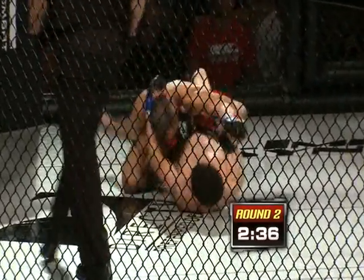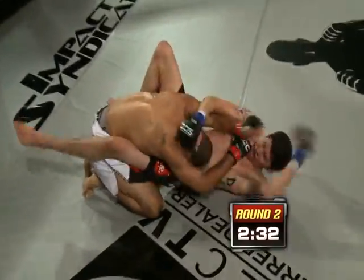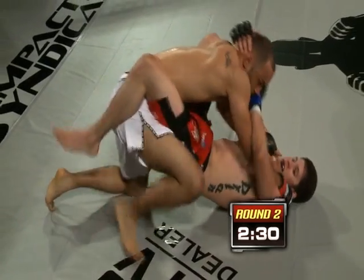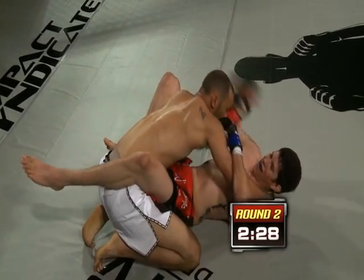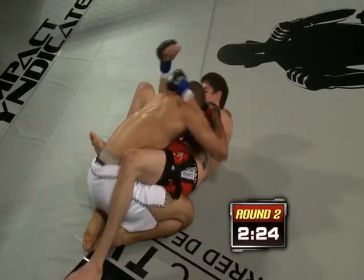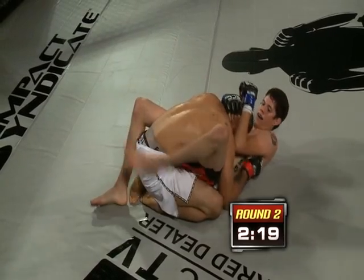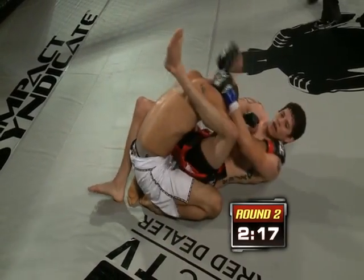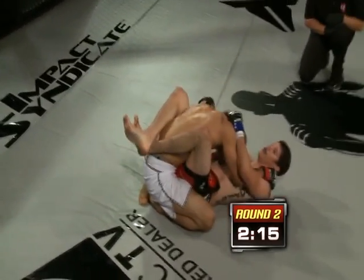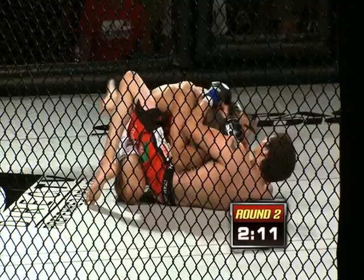But here you go, TJ, throwing those elbows again. Jones is looking for the rubber guard, and then all of a sudden he just decided, I'm going to throw these elbows and make it happen. That is great transition. I like that a lot. Yeah, that's really good. He was going for like a jumping triangle or jumping armbar, and then he decided, you know what, I can't do it, and got him in the guard and started throwing elbows immediately, which is a great way to cut your opponent and end the fight.